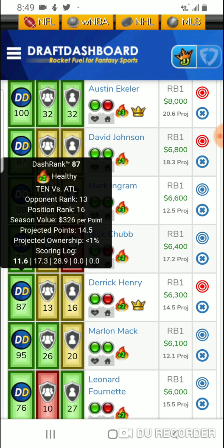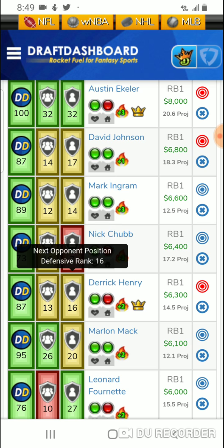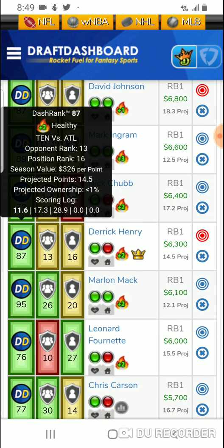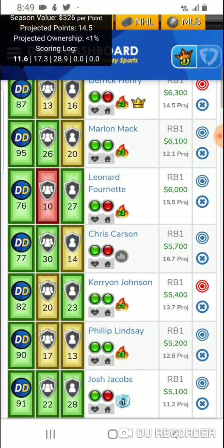Then we have Derrick Henry. Derrick Henry on the road against Atlanta. Atlanta really struggles against running backs and pass-catching running backs in particular. Derrick Henry isn't necessarily really a pass-catching running back, but they do look at him. He does get some screen plays that go for some big plays. I think Derrick Henry is in a pretty good spot for 6,300. As you can see, the system likes him as well with the crown next to his name.